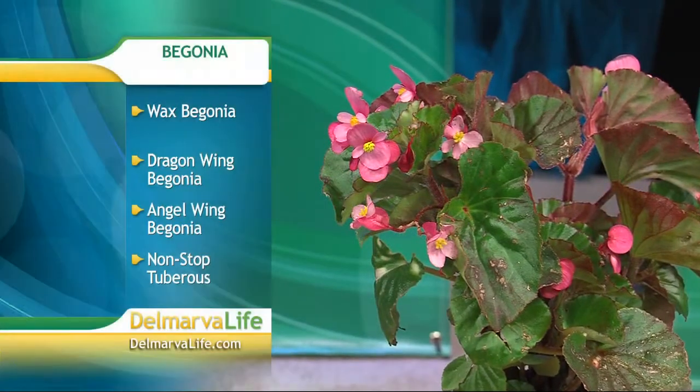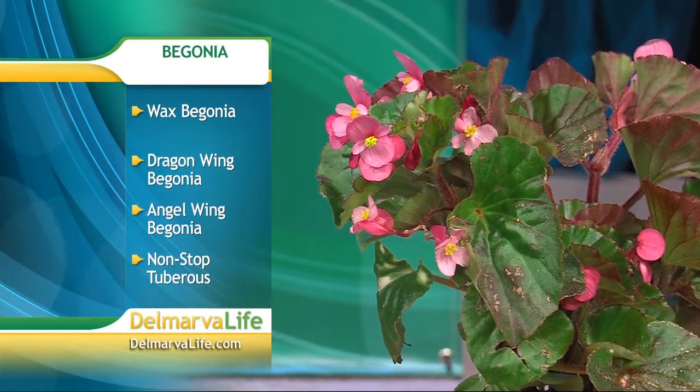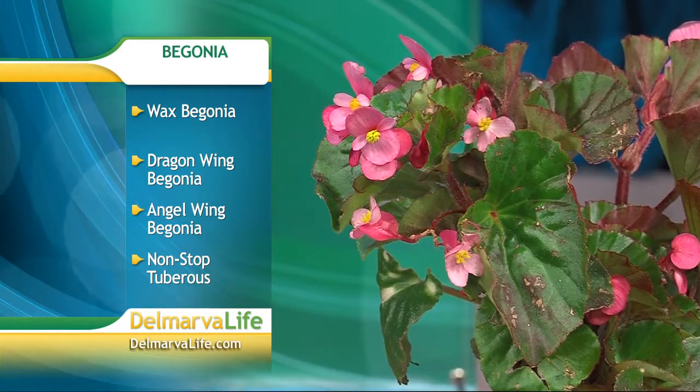And then there's one other one that you don't have here. There's a tuberous begonia called Nonstop, and it does better, I think, up in the New England area than here. You can go ahead and try it, but it likes cooler summers than we have. We have hot, muggy summers.